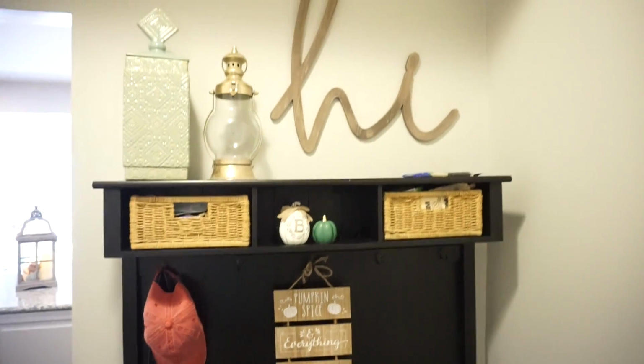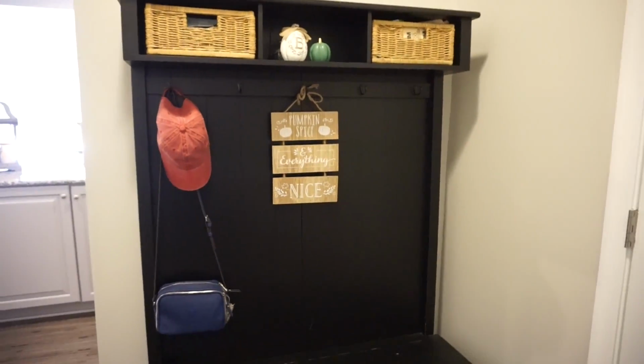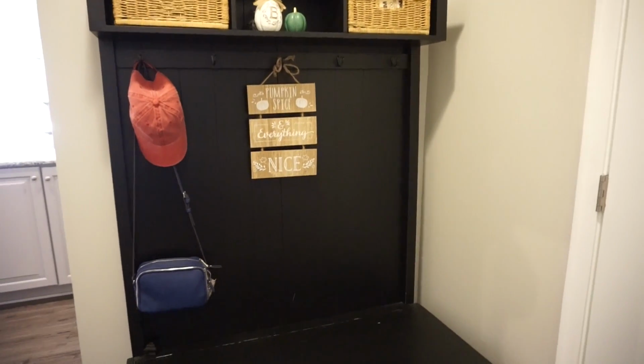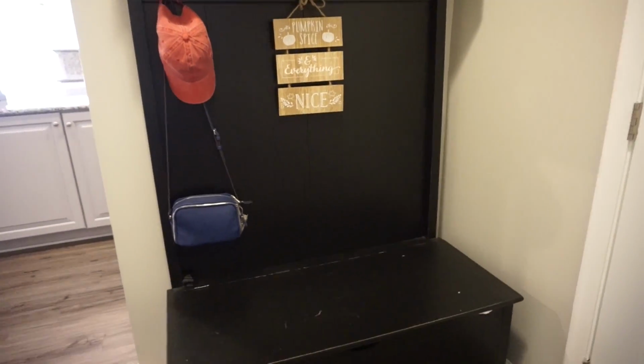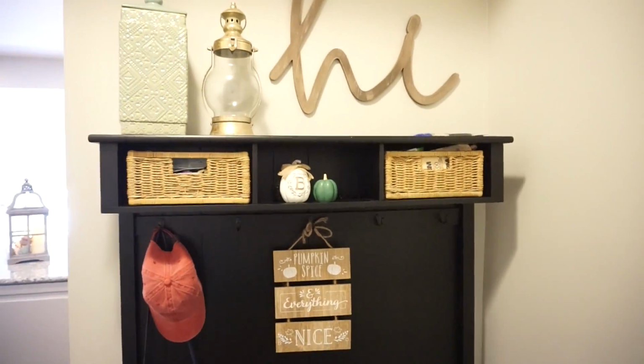We love this area, but because no one sees it, I really haven't done too much to it. I have lots of ideas for this hutch, and I really do want to decorate it really cute. So maybe for Christmas I will, but for right now, I really didn't do too much to it.